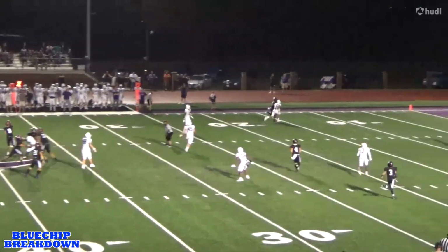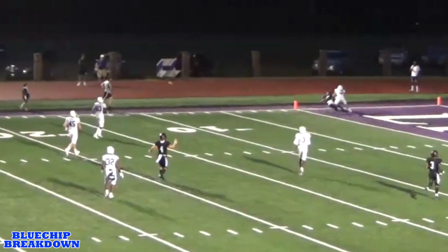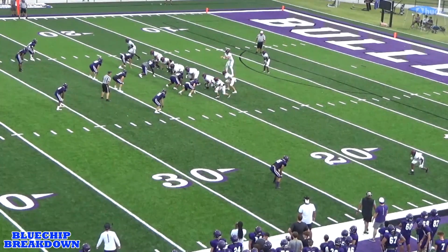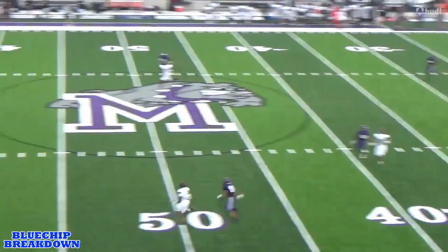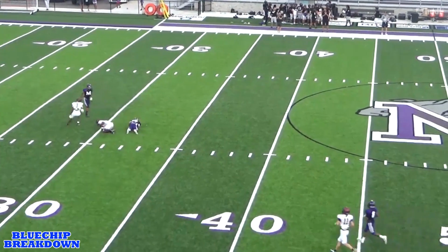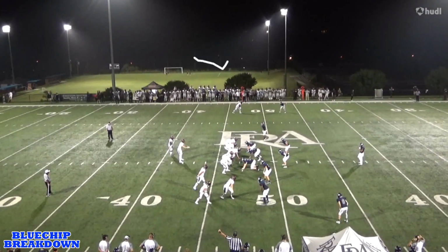Okay, nice job there. That's a slant and go. He sold that well. Here, that was pass interference on the defense, and Nate still makes the catch. You can tell he makes tough catches. Right here, he's setting up to the outside, comes back inside on a post. Does a great job of selling routes. He runs really, really nice routes. He comes from a good school. I know that he's going to be well coached.